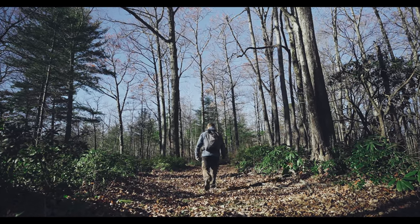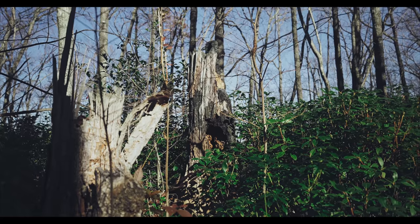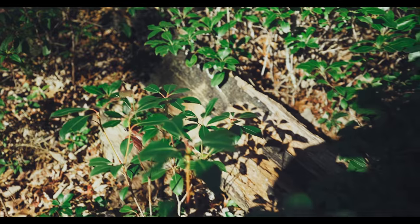That tree was struck by lightning. It is the only thing that's been burned, and close to the base, it's actually just blown apart.